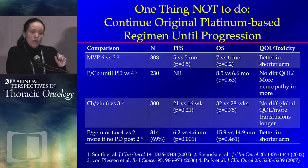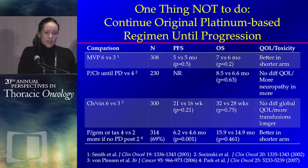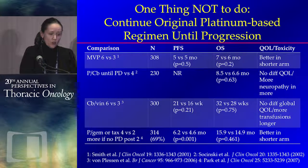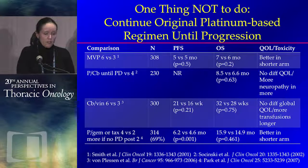There is one thing we know not to do, and that is to continue the original platinum-based regimen until disease progression, and that was shown by a series of studies shown here, where a platinum-based regimen was given for a certain defined period of time, or a longer period of time, or until disease progression.